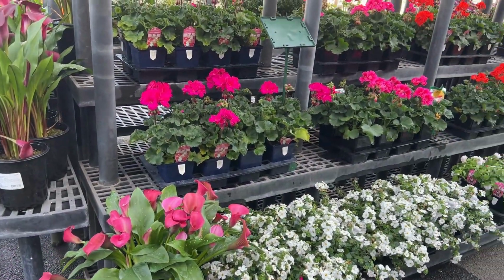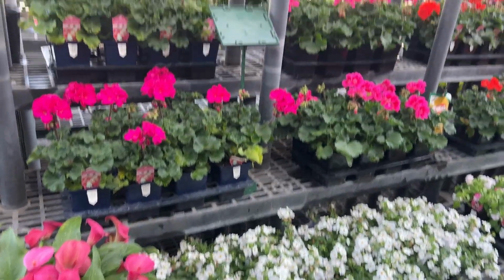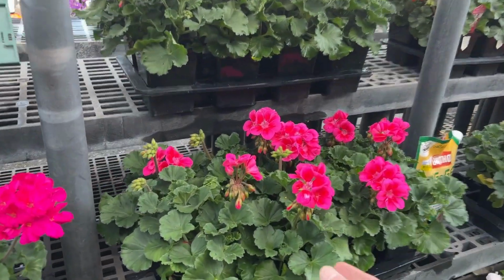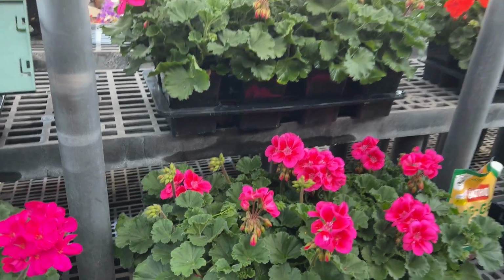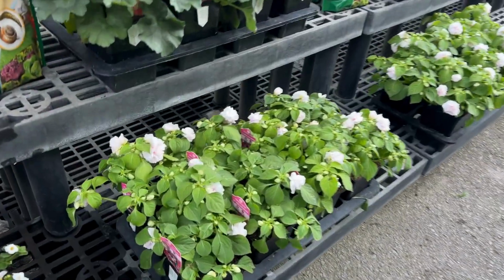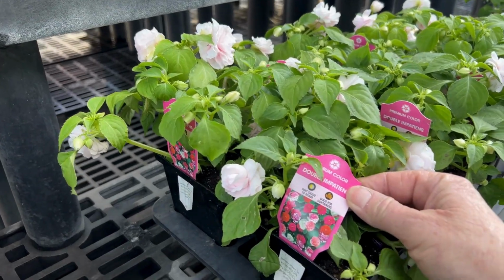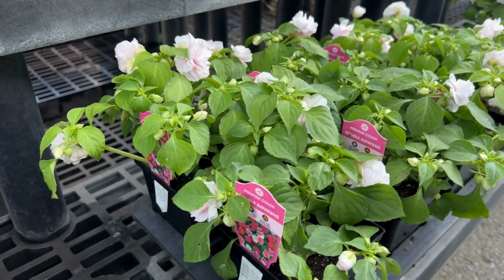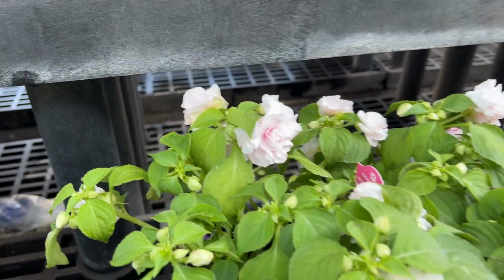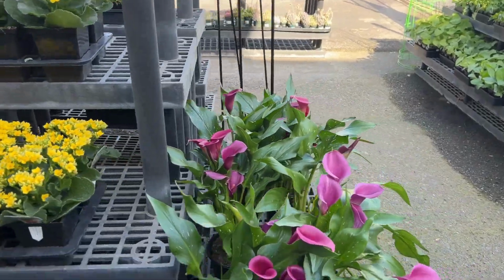And on this side, we have some geraniums and more of that bacopa. The geraniums sure are pretty. Did you know that you can cut off a piece of geranium and stick it in the ground and it will propagate? I just learned that. Oh my goodness, and look at these. These are double impatiens. I have never ever seen these before. They look like little carnations, don't they? So pretty, or like little roses. Okay, let's go around this side.